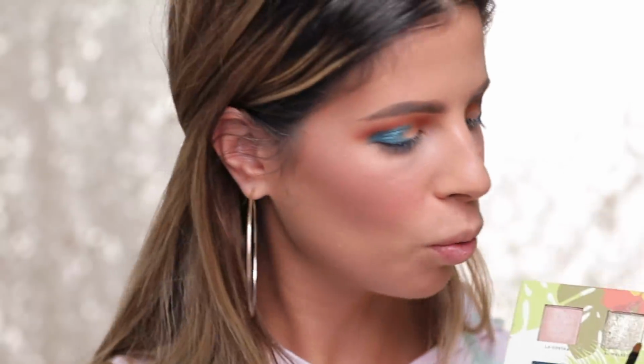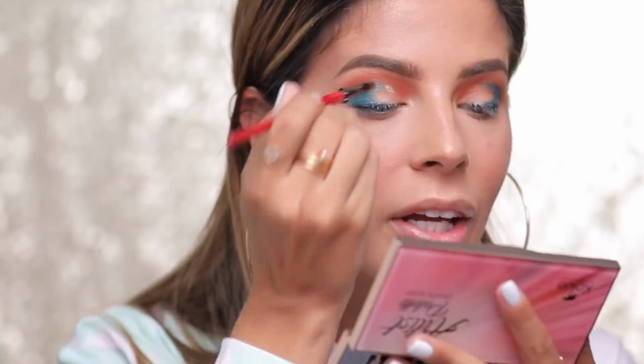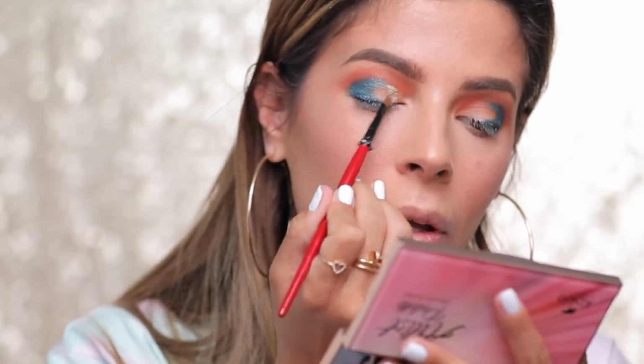This pretty golden shade I really want on my face. So I dampen all the colors, and that's just out of habit. I dampen shimmers because I don't like fallout. If you do like fallout, oh baby, what are you doing? Okay, here I go. Wow.